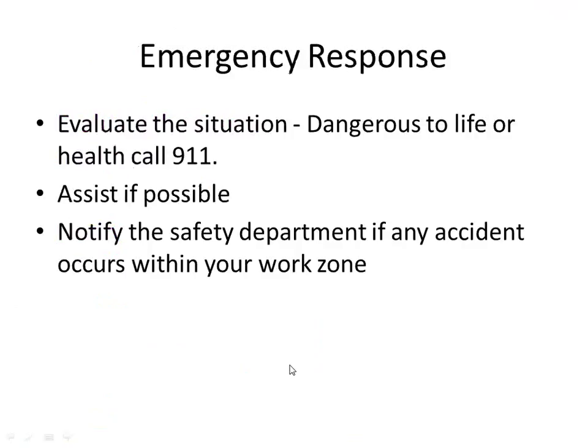And then again, just with the emergency response, the guys down in Berlin did an excellent job. Again, any situation when you have a collision like that, we want to call 911. But for anything less, if it's not dangerous to life or health, you can just call the safety department. We can figure out, if it's a fender bender, stuff like that. But if it's a severe accident, again, call 911 if it's dangerous to life or health.